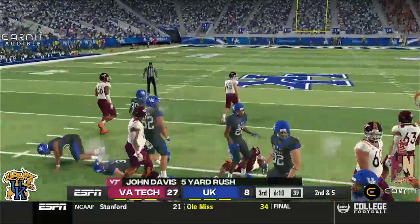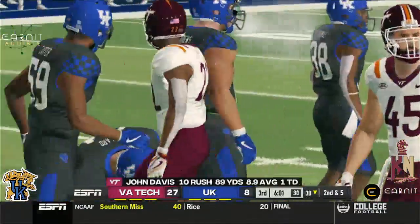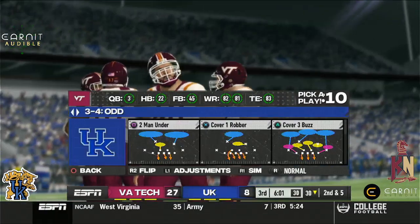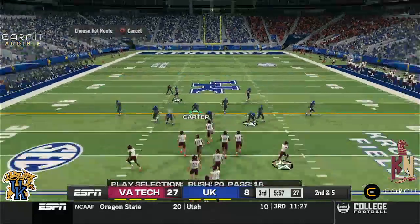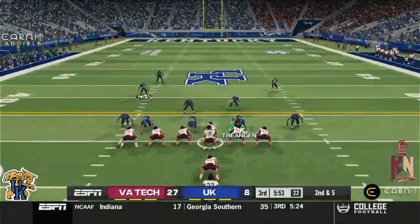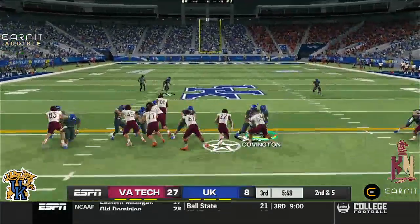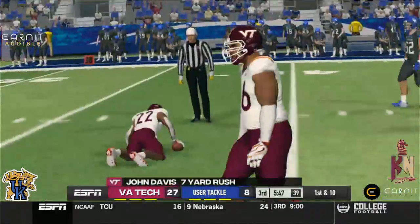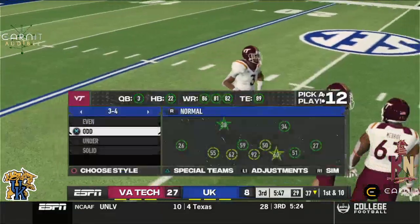And he carries the ball for a nice gain. That's a gain of 5 on the play. That brings him 2nd and 5. Second down and 5. Ball on their own 30. Nice run up the middle. That's a gain of 7 on the play. First down.